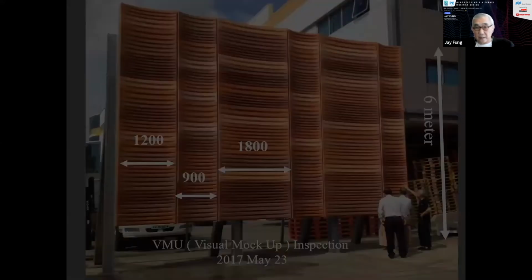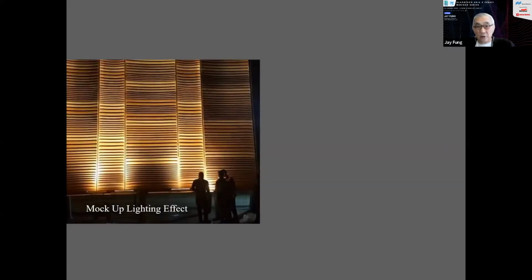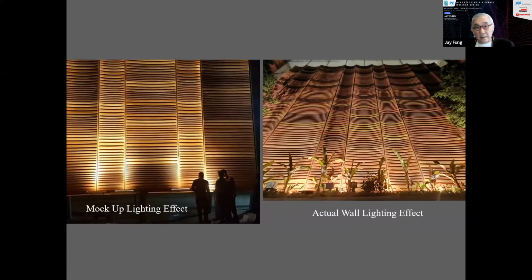After the job is done, the visual mock-up is approved. All the team got together for group photos, and the gentleman that you see in the middle is Chris Lee of Serie, surrounded by the local architect, CPG, and other consultants on the job. On the visual mock-up, the architect had to show URA the effect of the night lighting. It was done on the visual mock-up that we have done, and it doesn't look quite different from the actual wall with sunlight.